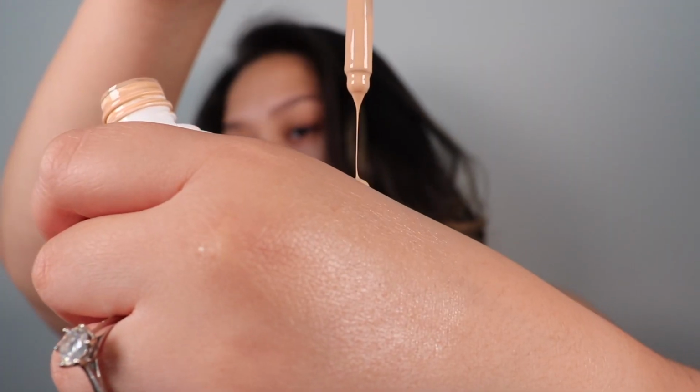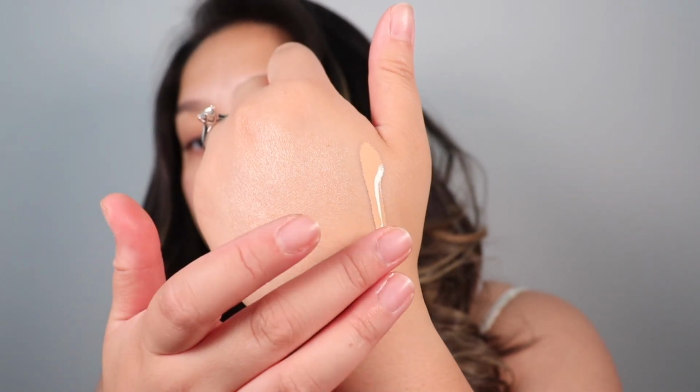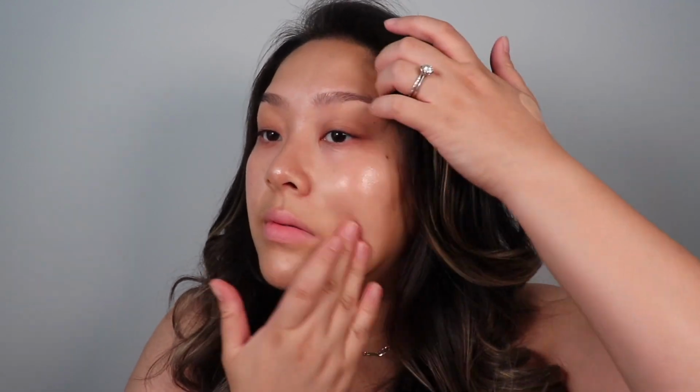Next I'm going to be going with the ILIA Super Serum Skin Tint. This is the best skin tint I've ever used and I especially love it because it has skincare properties as well as SPF. And here you can see that the color match is great. They have so many shades out and I particularly love this formula because it adds such a great glow to the skin. And of course it's a skin tint, so it's very light coverage, but I think it gives me enough coverage to kind of even out that skin tone.